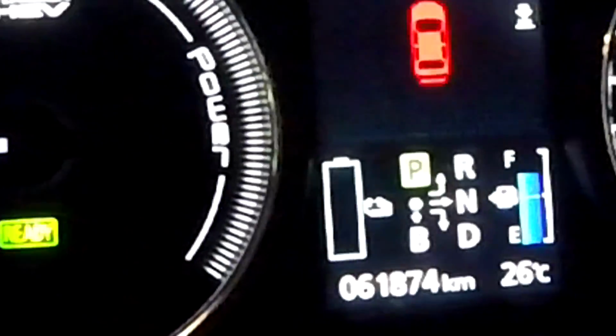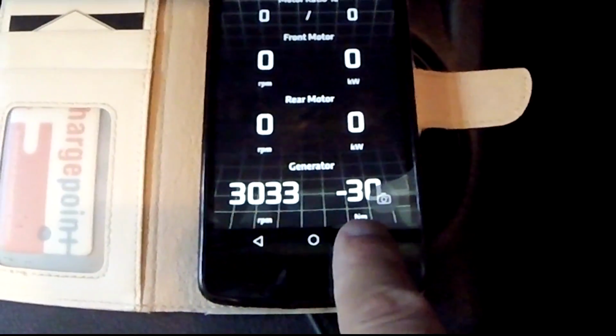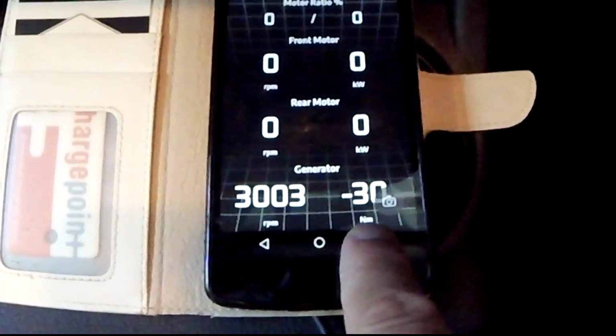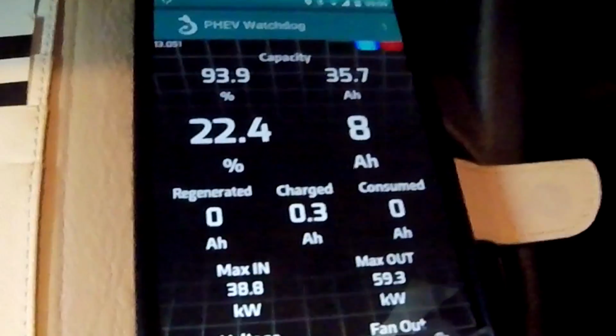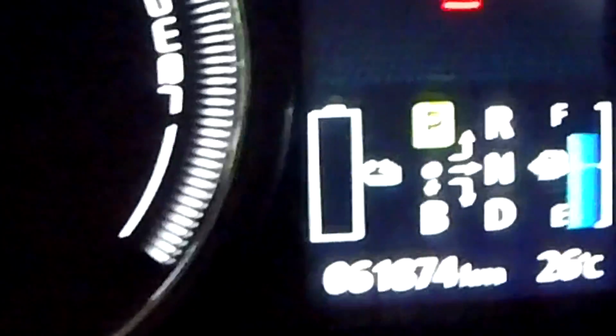And we still have no bar. Generator is running. And even if I push the gas pedal now, there's nothing changing in the revvings of the engine. Okay, we are at 22.7 and we still have zero bars in the gauge.